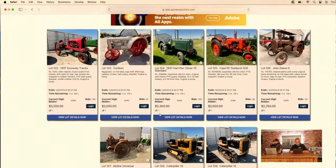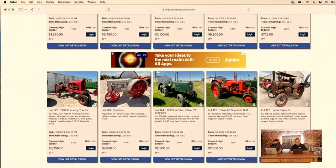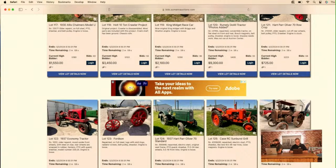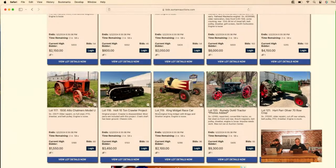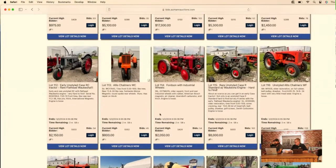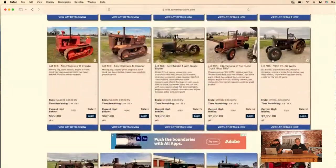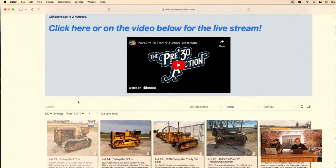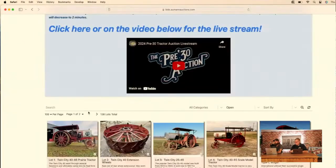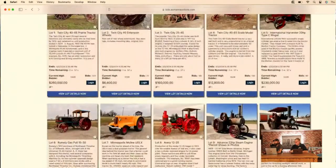I'll tell you what, I think it's getting to be 6:30 now, so I think we can. Alex, did you talk about lot 8? That was kind of one of your go-to tractors, that little 1225 Avery. Oh yeah, no, I guess we didn't. I don't know, somehow we missed over that.